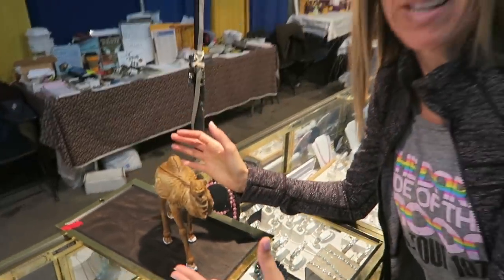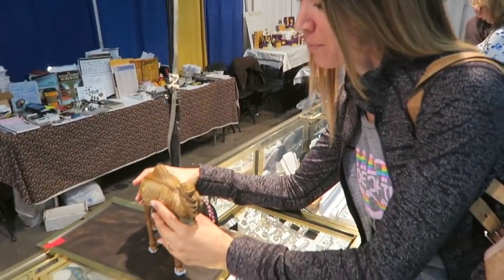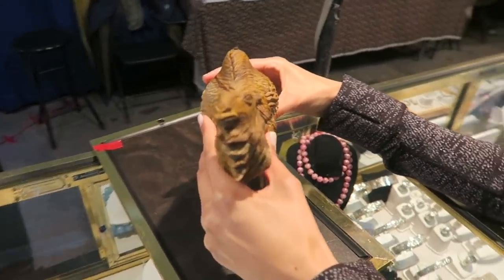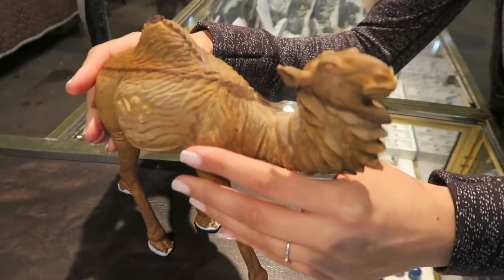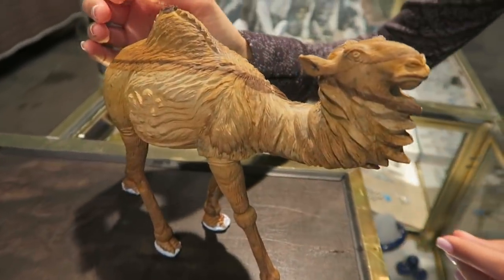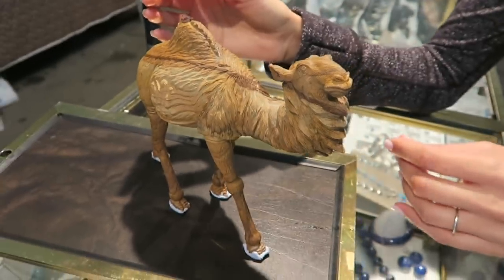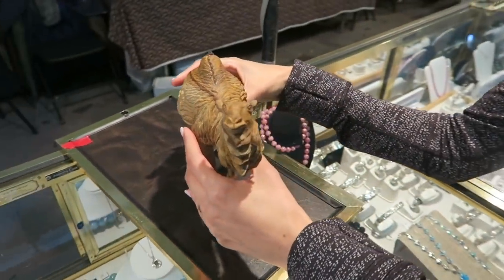Okay, so Michael brought me down to see this camel. We want you to feel this, because of the texture. And look at the wrinkles on the neck. And this is a what stone? This is, you know, picture jasper? Picture jasper, yeah. From New Mexico. Is it Colorado, really?